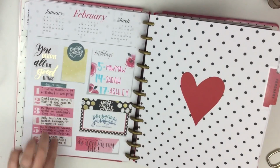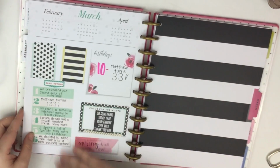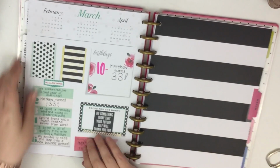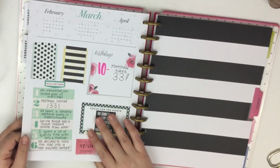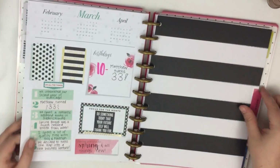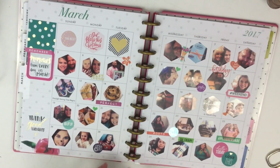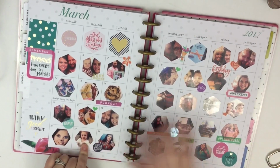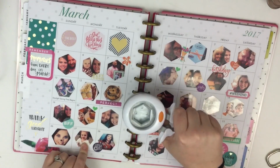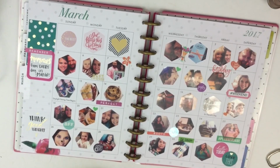So I did that same thing in February, and I did the same thing in January, where I write just the top 6 memories, because now I can easily just look at these and see the top 18 things from 2017 so far. So it's really fun. So then, on the monthly spread, I put a snapshot or a memory from every day. I printed these using my Polaroid Zip, and I punched them using a hexagon punch. And it's just really fun to look at and see at a glance our entire month of March.